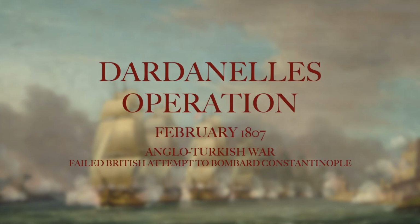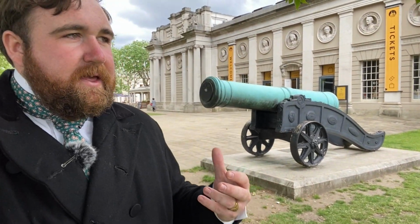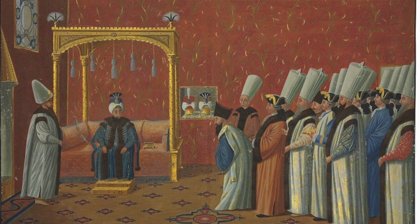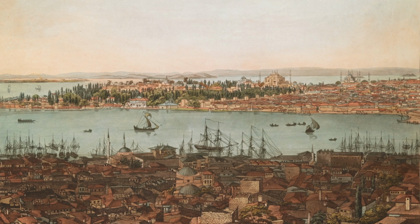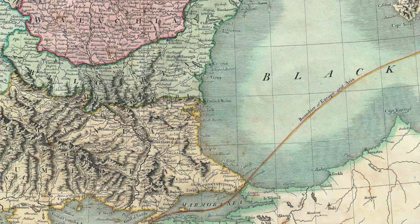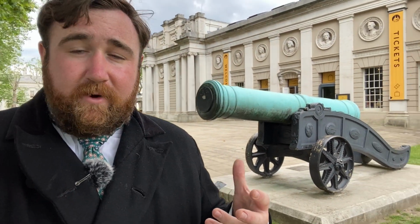Now, in 1807, Britain and the Ottoman Empire were in the middle of what we now call the Anglo-Turkish War. As we talked about in the Order of the Crescent video, under the influence of Sebastiani della Porta, the Ottomans were drifting back towards that old French alliance and away from Britain or Russia. And it was decided that the Dardanelles would be closed to all but French shipping, and Ottoman troops would move into Moldavia and Wallachia.